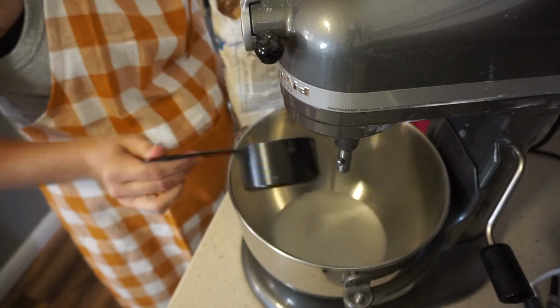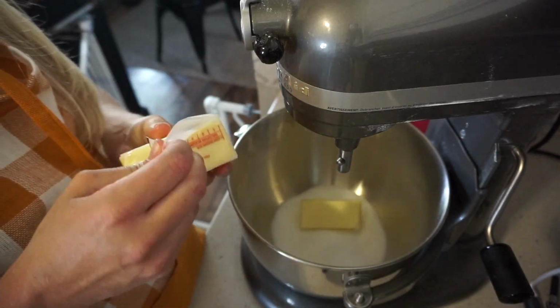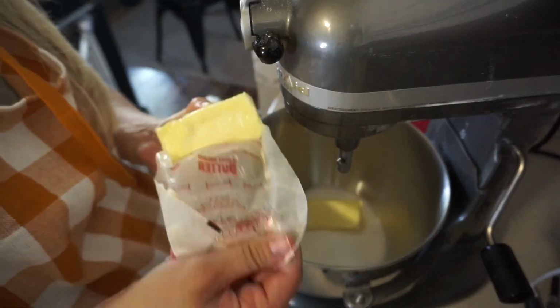On to our third recipe, Snickerdoodle cookies. Can you guys guess the theme? Cinnamon.